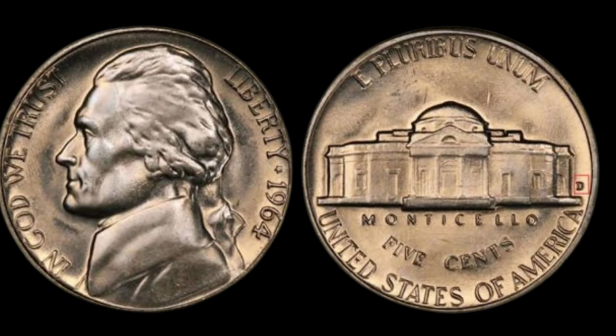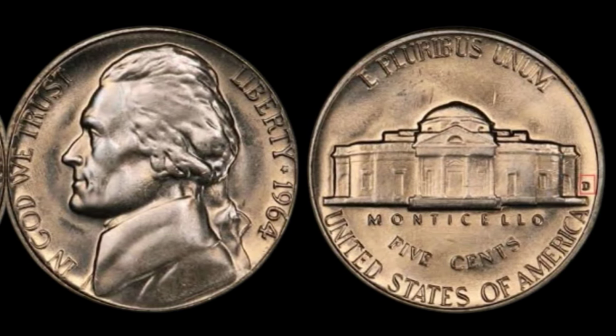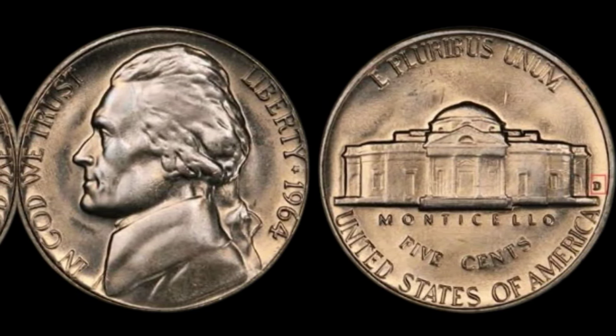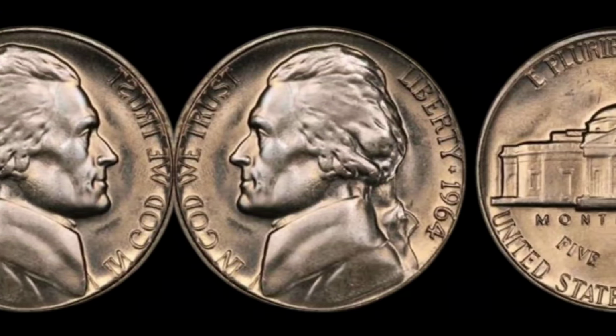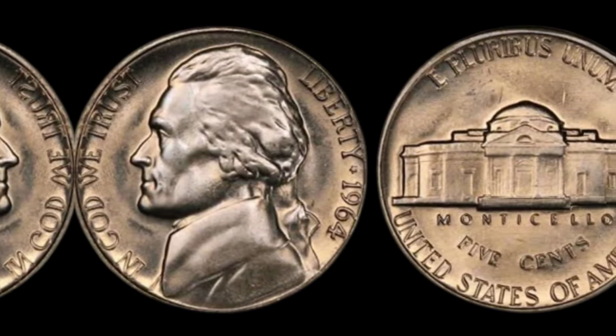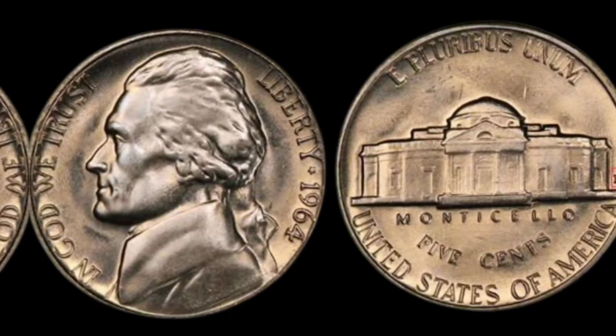And there you have it. The 1964 no-mint mark Jefferson nickel is one of the most valuable coins in U.S. history, and it could be worth a life-changing $1.5 million. So, the next time you come across a handful of change, be sure to check your nickels. You never know what you might have.